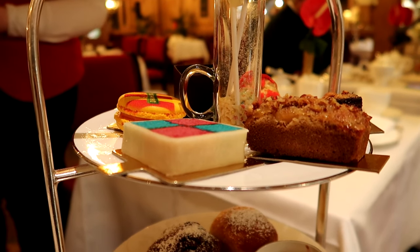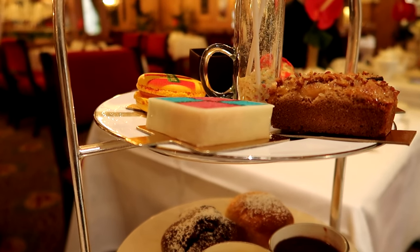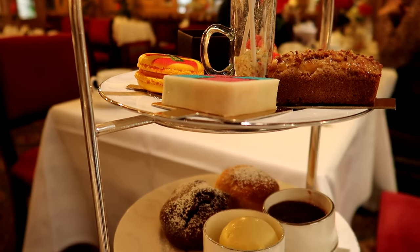If you have a sweet tooth, I would definitely recommend the fruit salad tea. Fantastic. It's my personal recommendation. Thank you so much. Thank you.